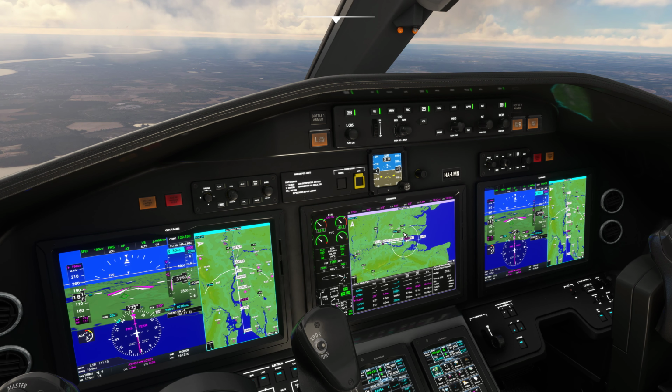KLM 447, disregard. KLM 447, climb now flight level 190, but still expedite through flight level 130. 190, expedite, KLM 447. KLM 447, turn left heading 320 degrees. Left 320 degrees, KLM 447. Alpine 47 X-ray Quebec, direct to Timber. Direct Timber, Alpine 47 X-ray Quebec. Speedbird 3 Tango Victor, climb flight level 350.